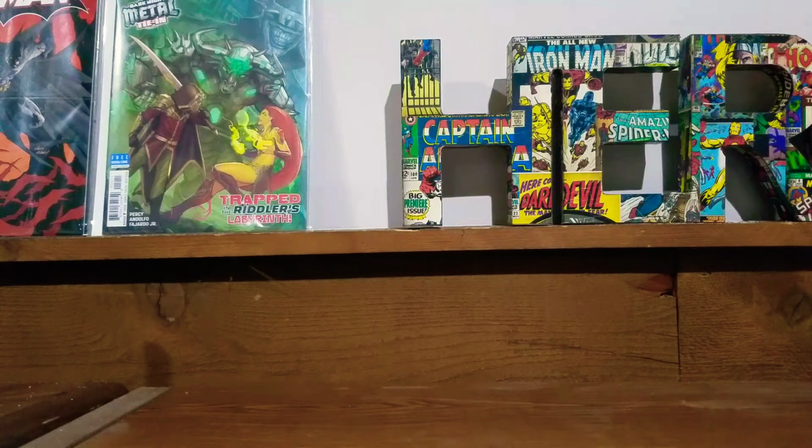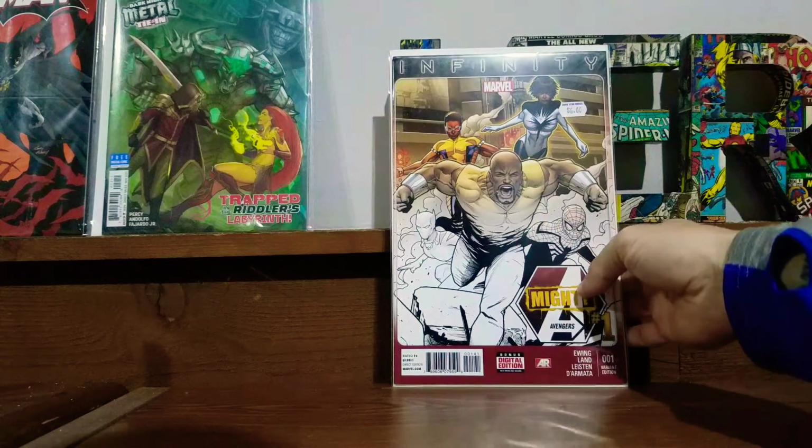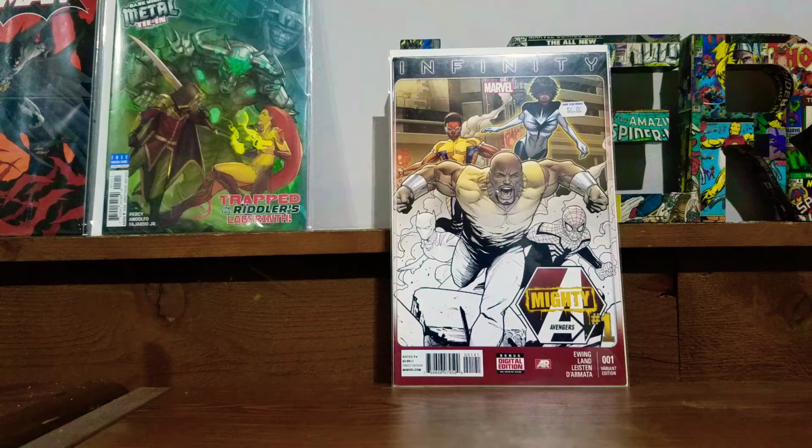The next one, now this one I have a couple copies of already, but this is a variant that I don't have. So staying on the Monica Rambeau, so after she became Photon, she then became Spectrum. So this is the party variant, I believe.